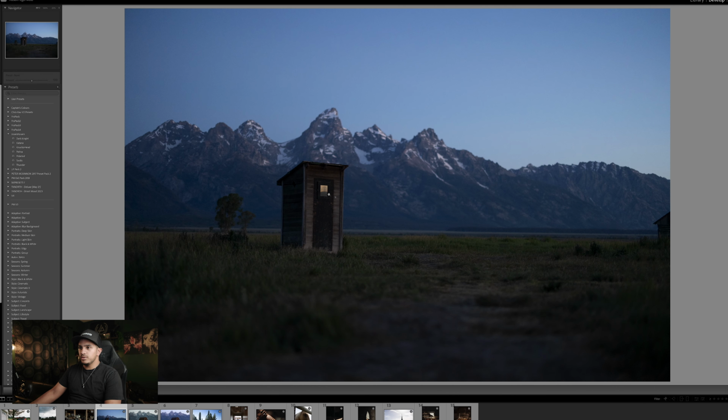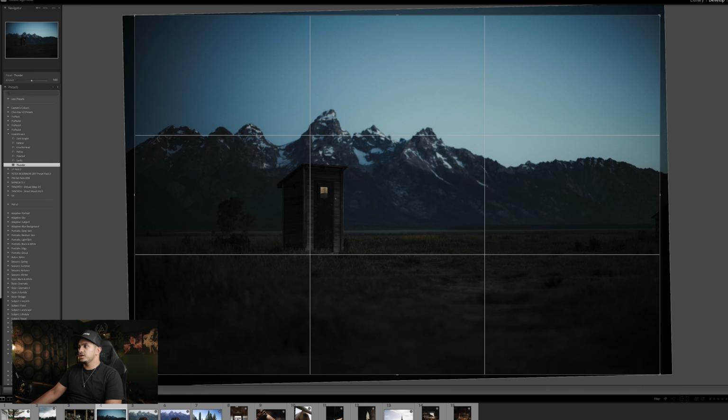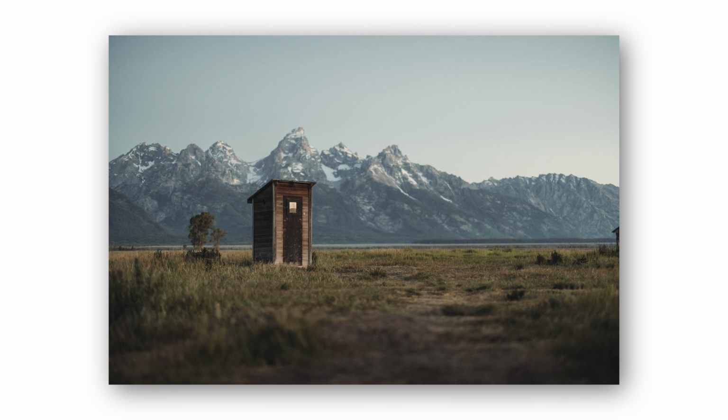Again, another photo from the Tetons. This is of this little shack thing. We had Thunder, and I love it. Now I'm gonna straighten it, obviously, and again, keep in mind, this is not ready. Give me 1 second, right? See, that just looks so much better.